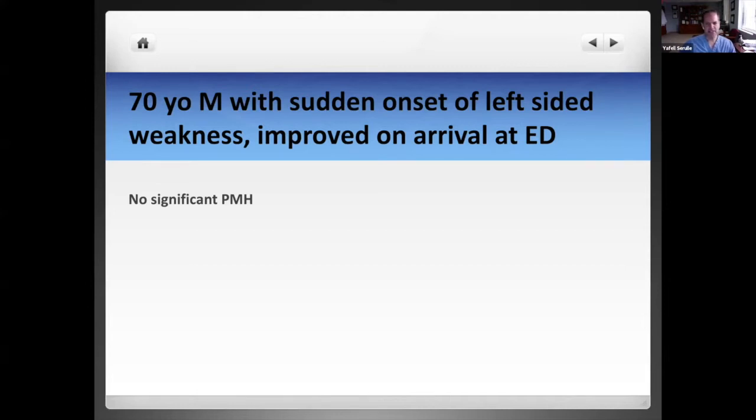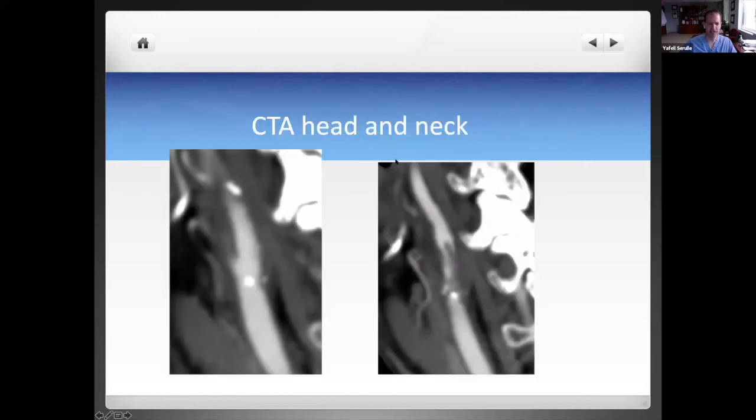So going to the next case, we have a 70-year-old male with a sudden onset of left-sided weakness, which had improved once the patient had arrived in the ED. This patient had no significant past medical history. So, left-sided weakness, which had improved by the time he got to the ED.